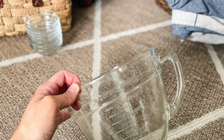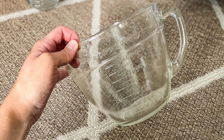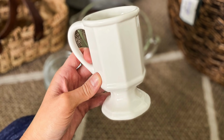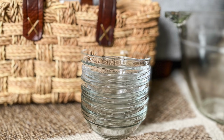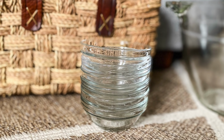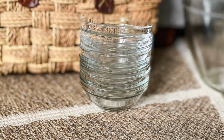Alright guys, I ended up going back and getting that glass measuring cup. It was $10, but I had a $5 off coupon, and everything else was like 30 cents that I picked up, two Fiesta cups, and then those little glass ramekin bowls. They're perfect when you're cooking and you need to measure out spices. So anyways, I paid total for all of those things like $6, so I was really happy with that.